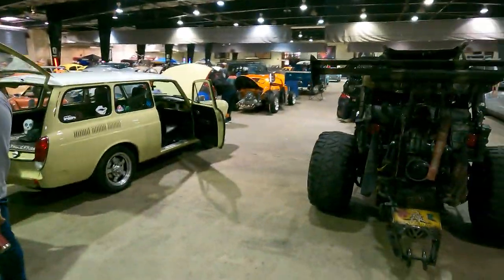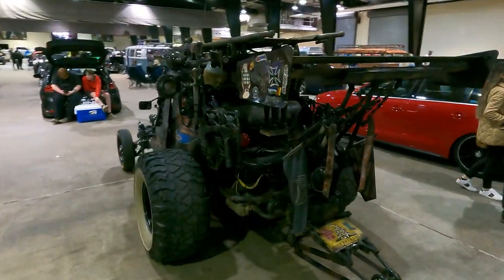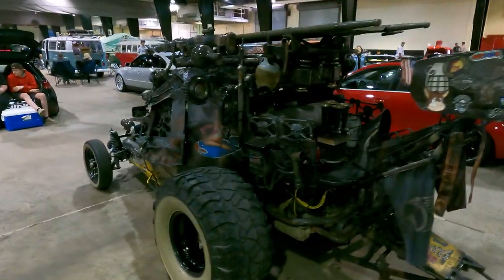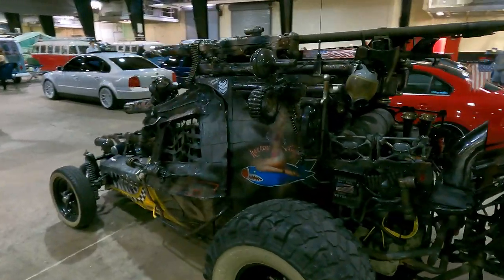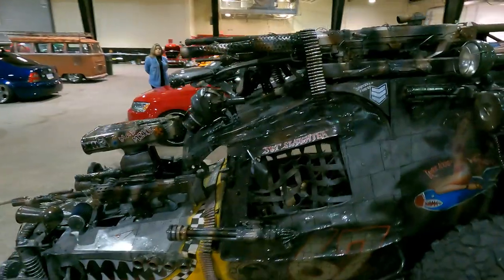Here's a better look at this thing here. I don't know what it was. Like I said, I think it's a sand rail. And then he's just... I think he just made it look like an apocalypse car.